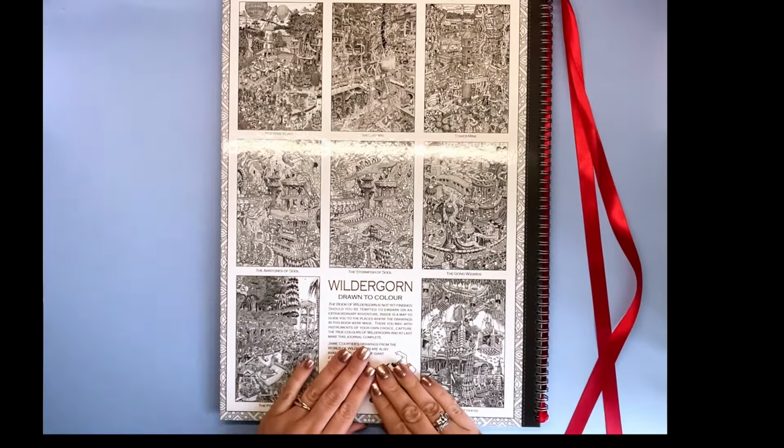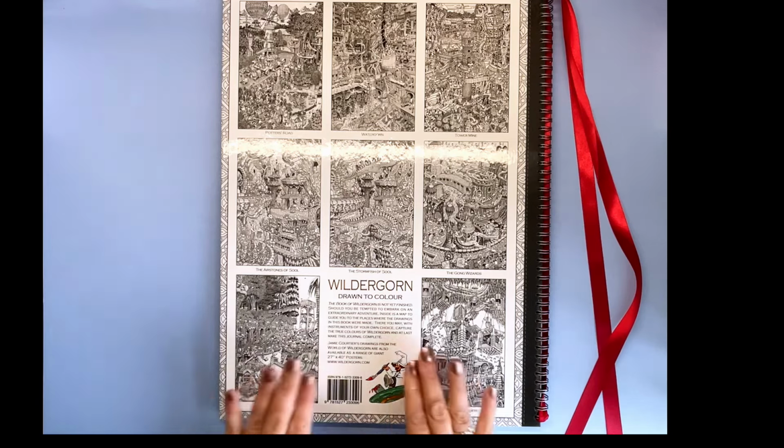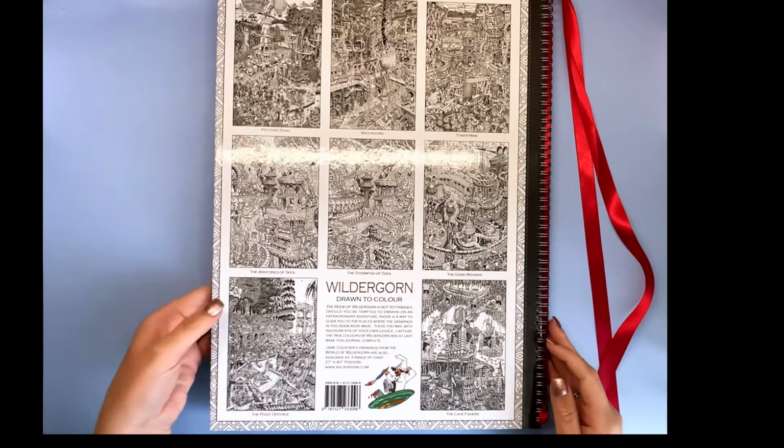So it says here, the Book of Wildergorn is not yet finished. Should you be tempted to embark on an extraordinary adventure, inside is a map to guide you to places where the drawings in this book were made. There you may, with instruments of your own choice, capture the true colours of Wildergorn and at last make this journal complete. And then he tells you that all of these are available as the posters, which are 27 by 40 inches. So that just gives you a bit of an idea.